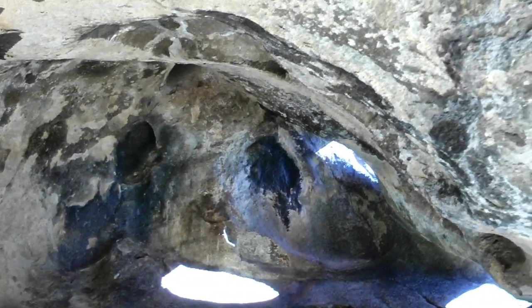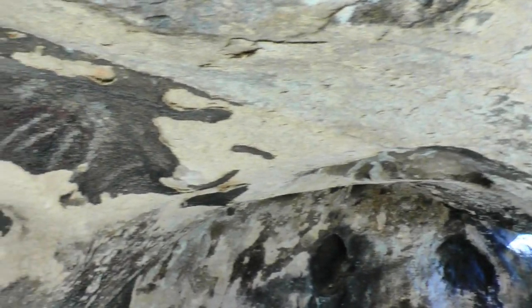Again, look at this right over here. Right there, you can see these crisscross X images. Very, very, very old and fragile. When exploring these areas, don't touch the pictograph, don't touch the wall, because the oils from your skin could damage the pigment. You could cause the wall to crumble.